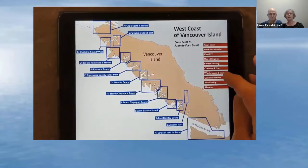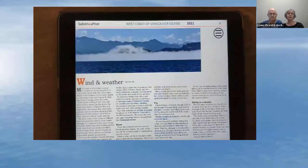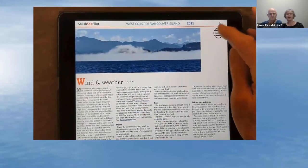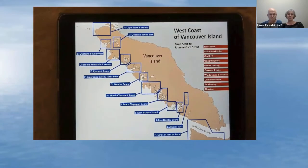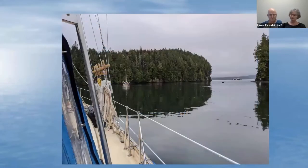Back to the main menu, which has links, general information, wind and weather, currents, that kind of thing, provisioning. So that's basically why those maps have those blue squares.